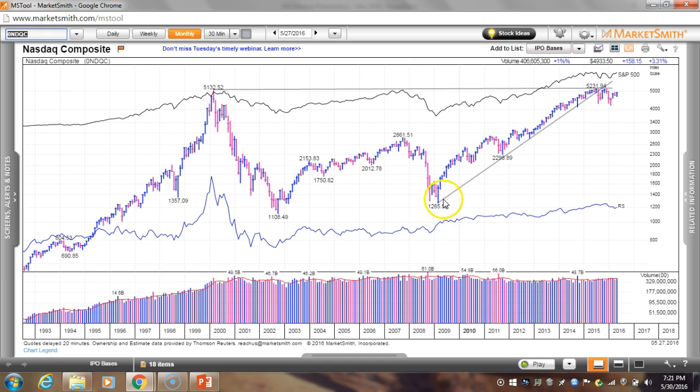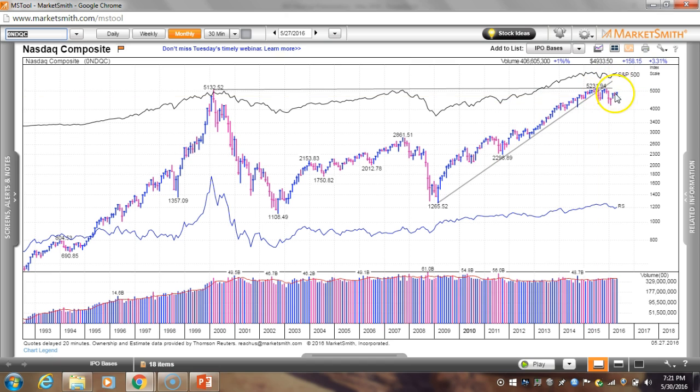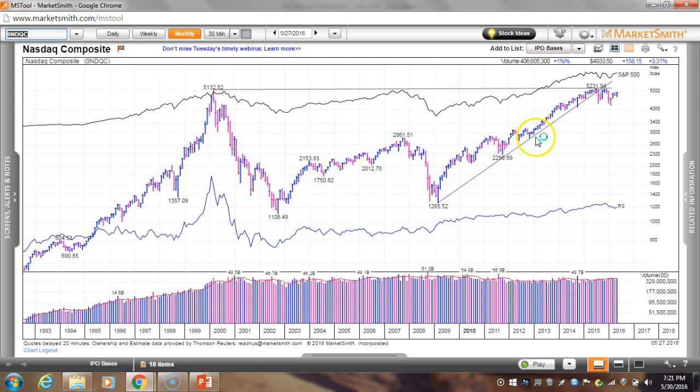You can see that we had this really long uptrend that was holding for a long time, and it broke that uptrend line last August. Ever since then, it's been going sideways, and it's been pretty choppy and loose. You can see how the monthly swings are a lot wider here than they were in this region. So a good reason to, again, be cautious.